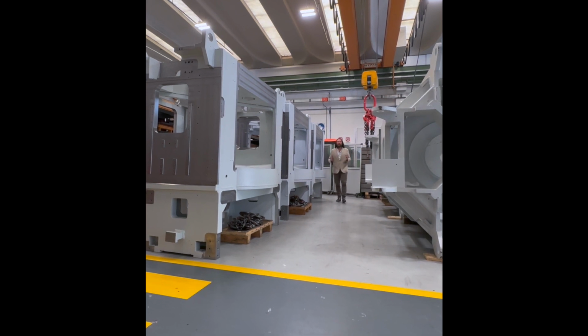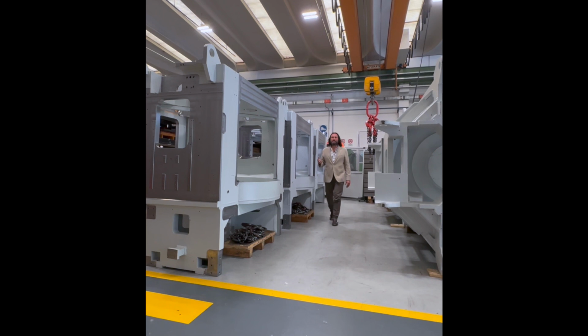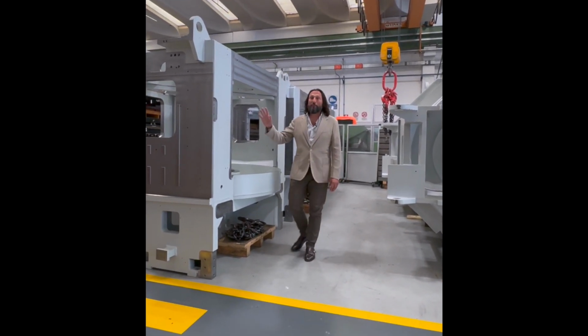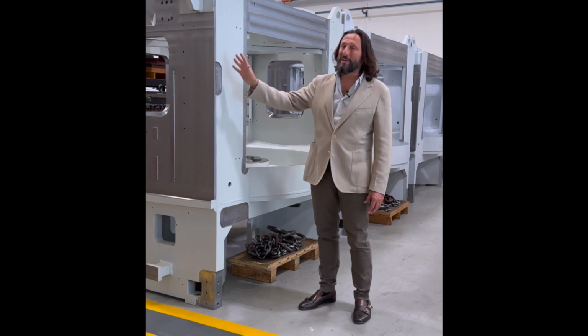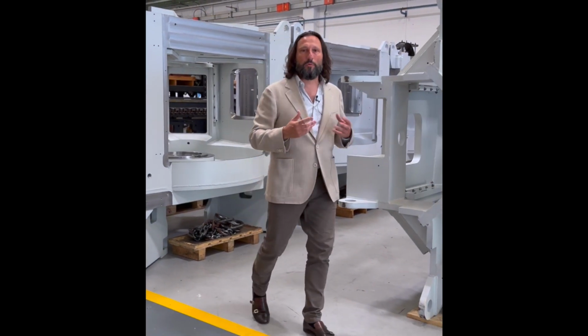Today we are here in our Porta production department, where we make components to build the Porta Center. This on my right is the first piece, one of the most important, the body, the frame of the machine, which is completely machined. In here we produce 3 Porta Centers per month.